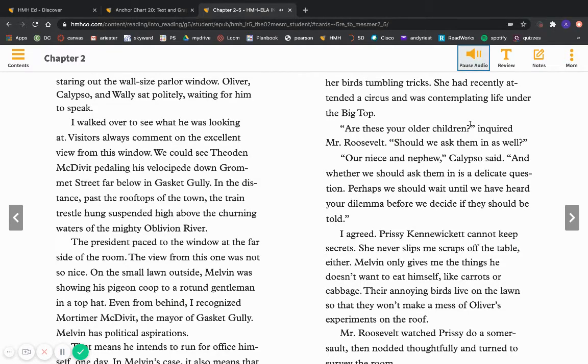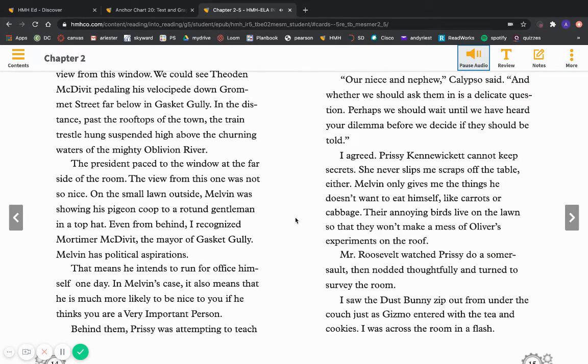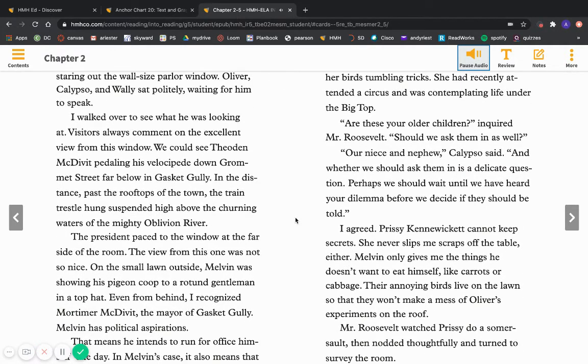The view from this one was not so nice. On the small lawn outside, Melvin was showing his pigeon coop to a rotund gentleman in a top hat. Even from behind, I recognized Mortimer McDivitt, the mayor of Gasket Gully. Melvin has political aspirations. That means he intends to run for office himself one day. In Melvin's case, it also means that he is much more likely to be nice to you if he thinks you are a very important person. Behind them, Prissy was attempting to teach her birds tumbling tricks. She had recently attended a circus and was contemplating life under the big top. "Are these your older children?" inquired Mr. Roosevelt.